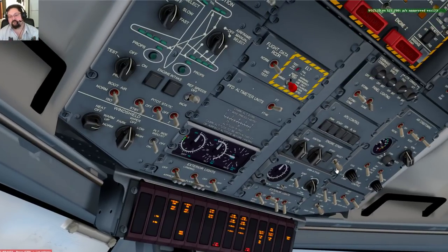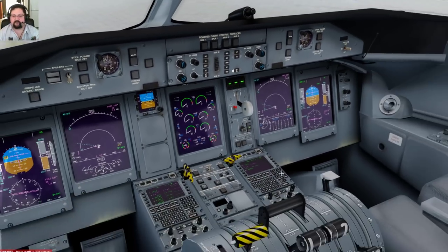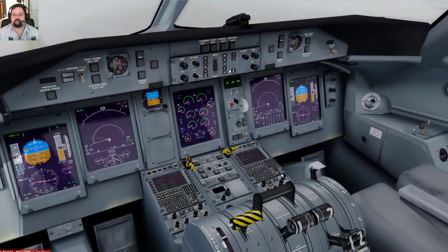Okay, I'll clear the start. We'll start number 2 first. Set that up now. NH is rising. Start at 19. Start further.